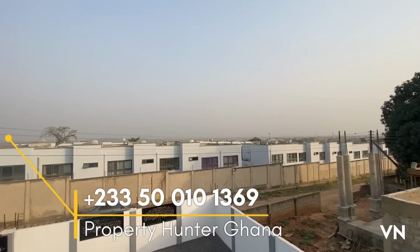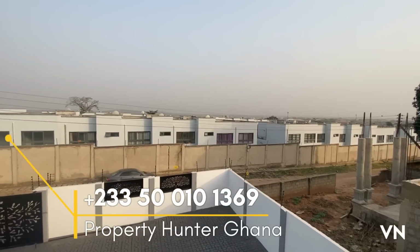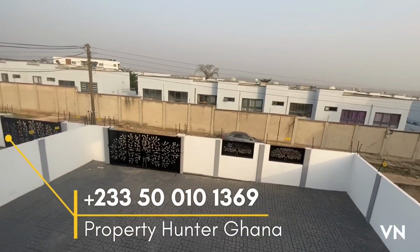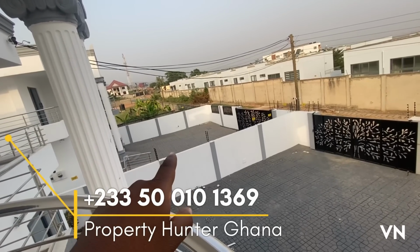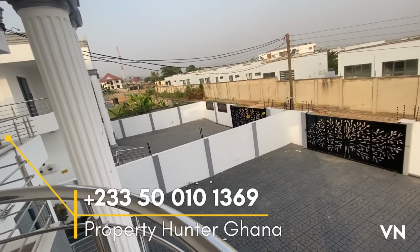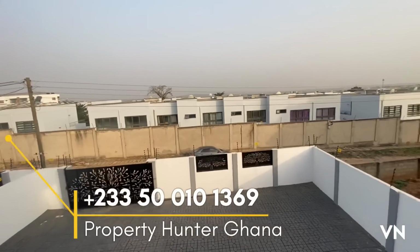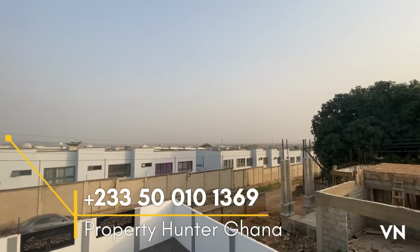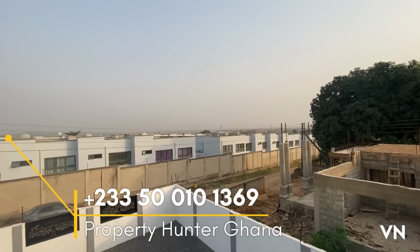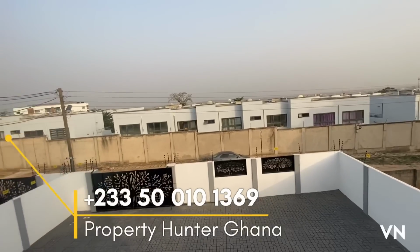That is Accra in the distance there. You can just sit here and enjoy the peace and quiet this place gives. This house is also for sale, as I showed you at the back there. So he's building 4 of these houses on this lot, and that is the Ayi Mensah Park, and that is Accra in the distance. So this place is really peaceful, really quiet, really nice.